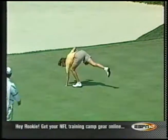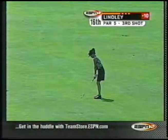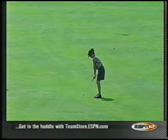And ahead now to the 16th, and Lindley. And underneath the hole, 30 feet. Going to move just a little bit to her right once it goes up the slope. Billy, pressure on a player like Lita Lindley, who's not as long as some of the top players in the field when she plays par fives. She really needs to make 4 the hard way. Well, she's been able to do it so far, Judy.